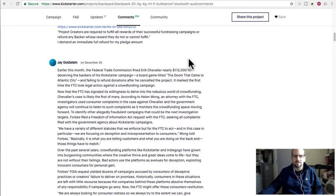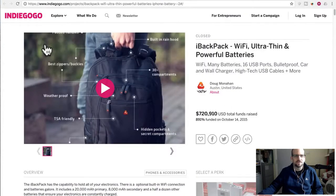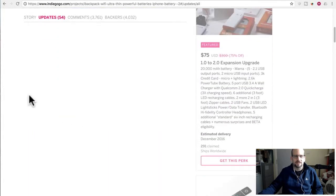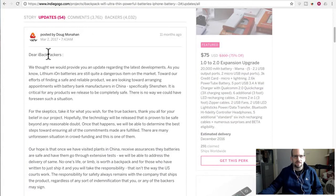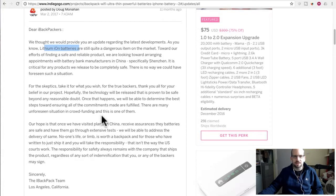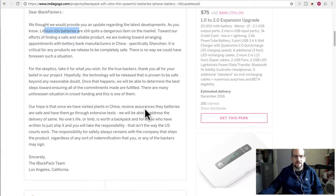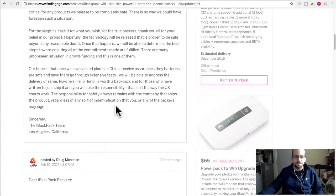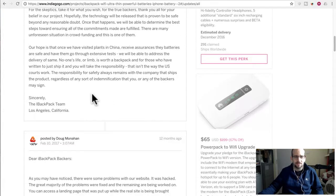There's just like a bunch of disappointed people, and I'm sure this one, same thing. When was the last update on Indiegogo? 11 months ago, yeah. So they go on about how the batteries are dangerous and they can't do it, so not we're going to give you your money back, but we're going to keep spending your money going to China and find the batteries that apparently are all over the place. And, you know, we'll just keep spending your money until it's gone, and then maybe you won't hear from us ever again.